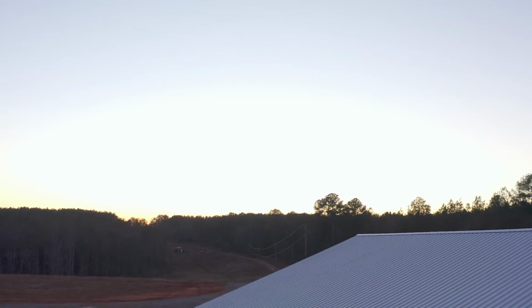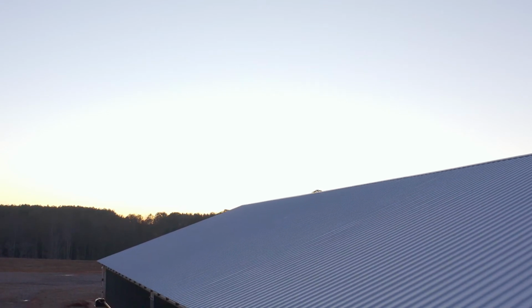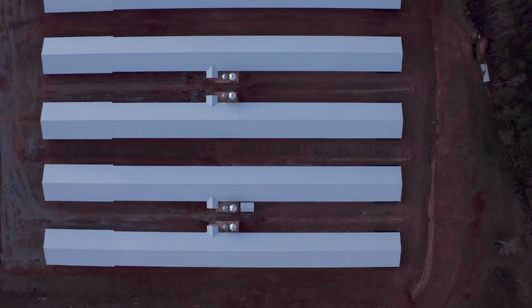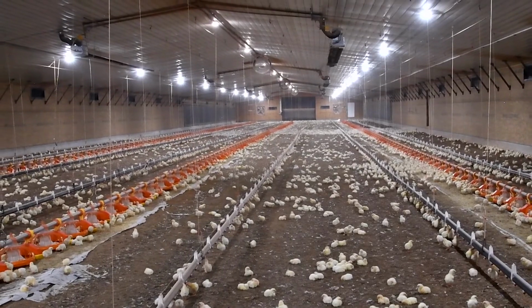Another important aspect of a modern broiler house is they tend to be large. Larger houses tend to have a more stable, more consistent environment than the smaller houses built in the past. Larger houses tend to have a lower energy cost per square foot per bird place. So we're going to have lower electricity bills and lower heating bills.